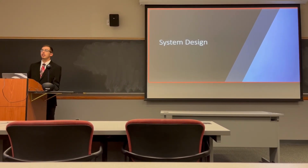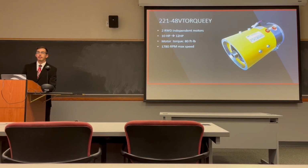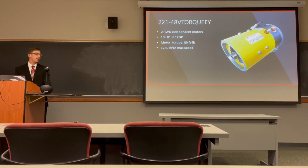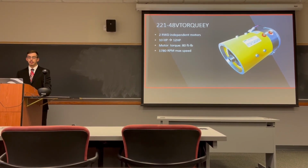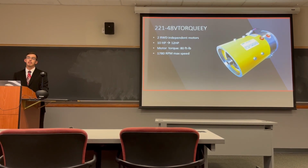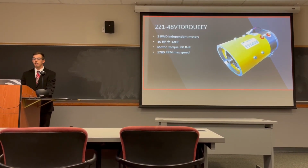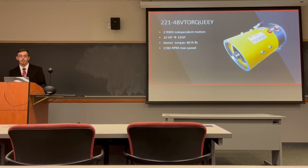So, my name is Sean Cook, and I was mainly responsible for working on the drivetrain. The first step in making an electric car is selecting your electric motor. This is the motor we decided to go with. It is the 2021 40-volt Torquey motor. This motor was recommended to us by our partners at Golf Carts Unlimited. We have 2 of them, that way we can control each wheel independently of each other.